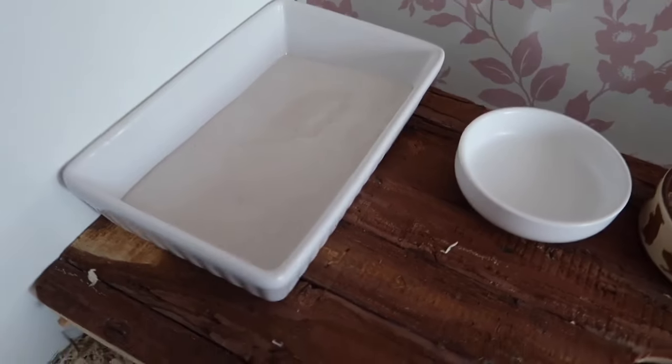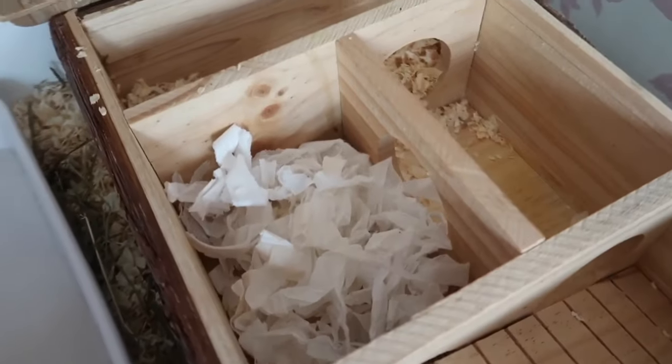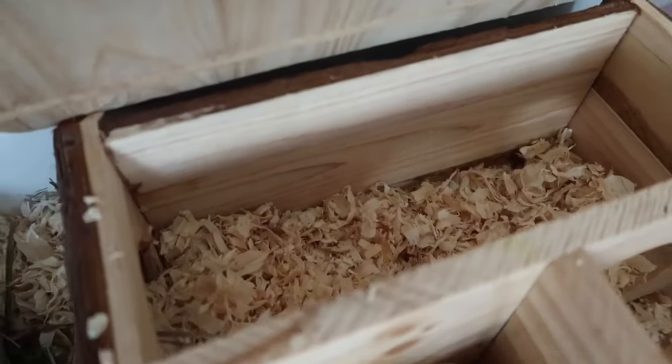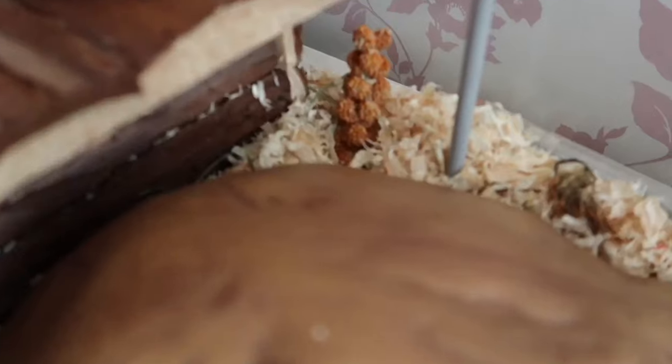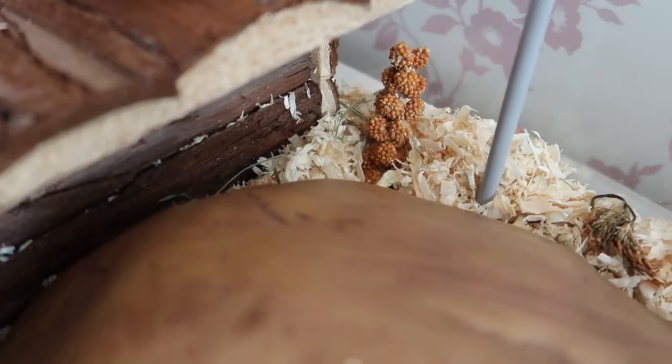So I'm not too sure how I feel about this sand. Up here we have two food dishes. In one compartment there's some tissue, and then in this bit here there's some substrate. He's got a piece of red millet spray at the back. I recently added red millet onto my website.